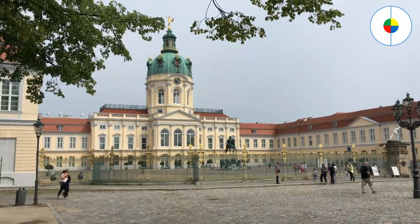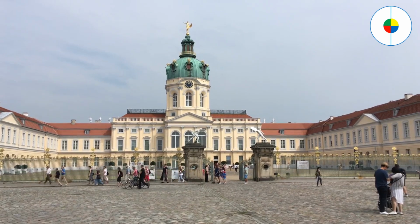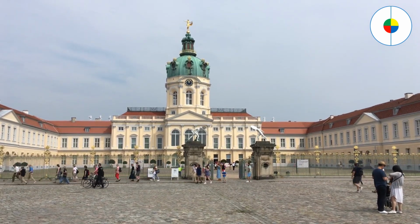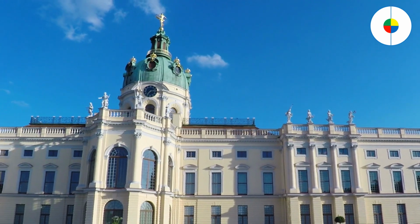From the Olympia Stadium, ride the U-Bahn to Charlottenburg Palace. If you like castles and palaces, consider touring Charlottenburg Palace. This is a summer palace built for Sophie Charlotte, the first queen consort to Prussia, featuring Baroque architecture. It was modeled after Versailles in France.